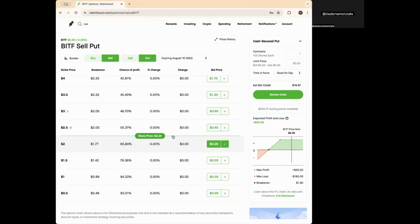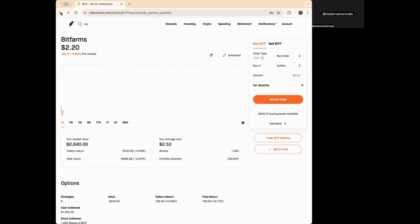So yeah, if I'm able to sell this option, that means that I'll be breaking even if the price of Bitfarms goes down to $1.80, right? Because I'm agreeing to buy them for $2, but I'm getting 20 cents per share for 100 shares for this contract. So that means I'm really agreeing to buy shares of Bitfarms for $1.80 by the time this contract expires, or I'll get my collateral back, which would be $200 in this case. Okay, so that's what I'm going to try to do now with regards to the put options.